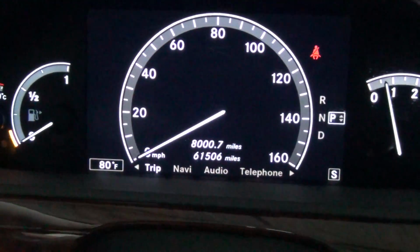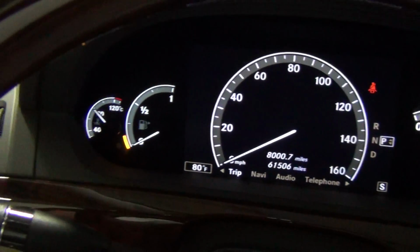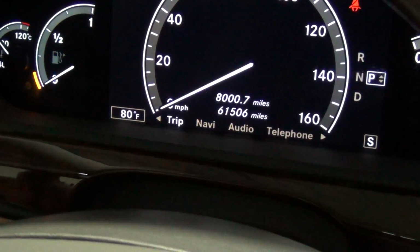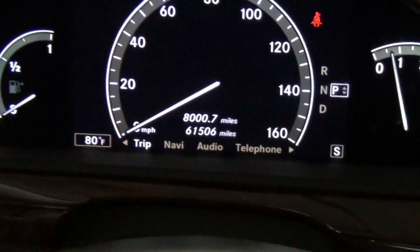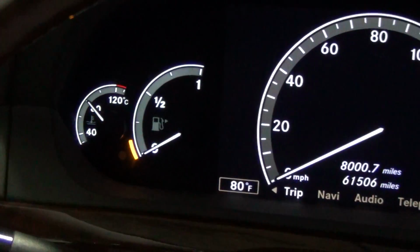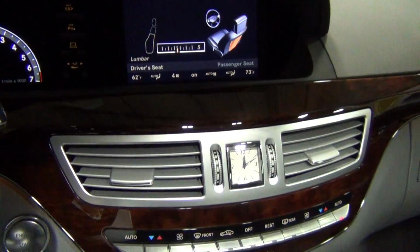This is your TFT screen right here. The vehicle has 61,506 miles on it. But I love the TFT screen. It's flanked by traditional gauges on either side. But the TFT screen allows you to even see what you're using on your command system. So trip, navigation, audio, and telephone. So it's got a lot more information there. Kind of like what airplanes use. But in a few years, they're not going to have traditional gauges anymore. They're all going to be monitors. Mark my words, in about 10 years. Every single car. Even the cheap ones.